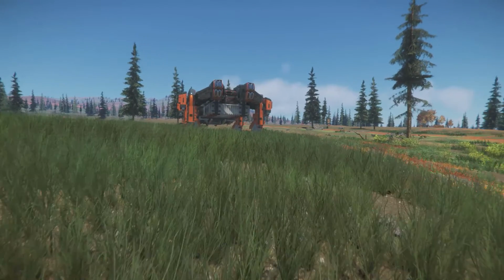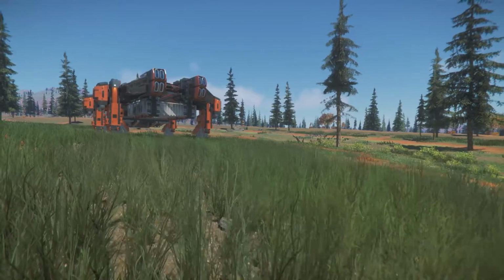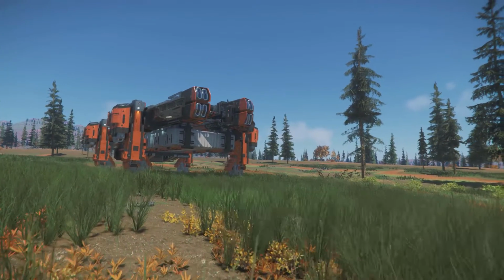Thanks again, folks. It's been really nice taking the raft out for a bit of a test flight. I mean it when I say I think this is a really great ship. It checks basically all the boxes that I personally care about. First and foremost, the docking collar.